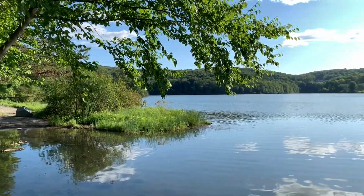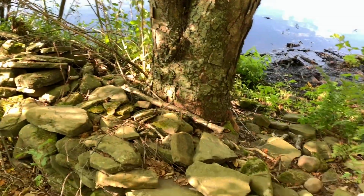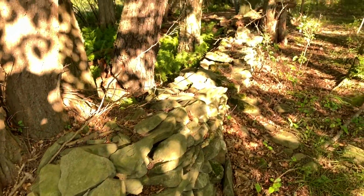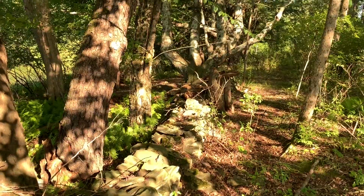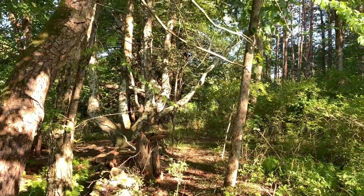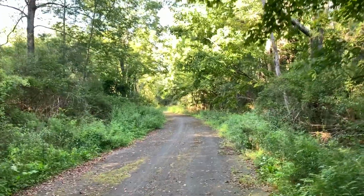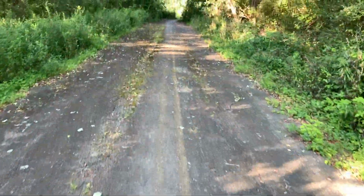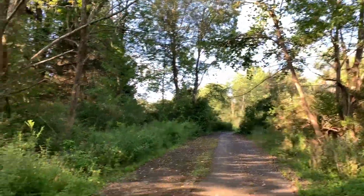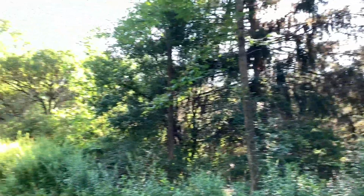Is it worth going up there and seeing? And see what's across from it. Some old pine trees in there too, Jeff. Look at the size of them. Yeah, they're huge.